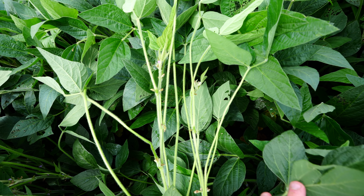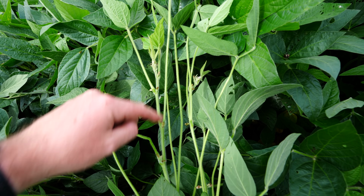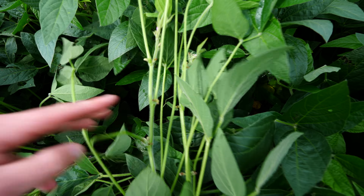We're always looking for that third reproductive growth stage: a 3/16 of an inch pod, four nodes down from the top, fully developed. 1, 2, 3, 4. And you can see on the third node right here, we clearly have a 3/16 of an inch pod, which was not there just a few short days ago.